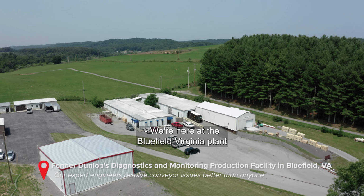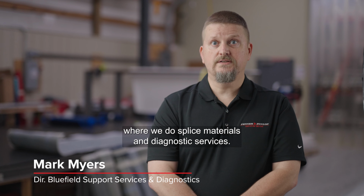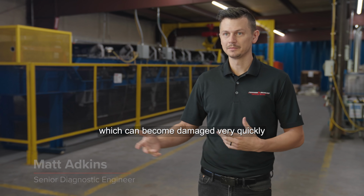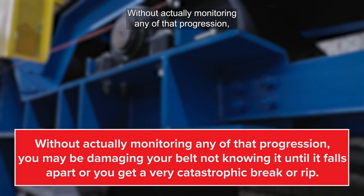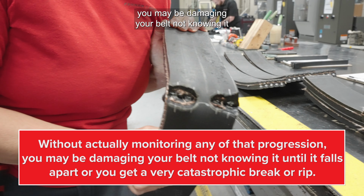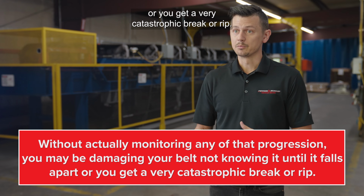We're here at the Bluefield, Virginia plant where we do splice materials and diagnostic services. You buy a really expensive conveyor belt, which can become damaged very quickly or over a duration of time. Without actually monitoring any of that progression, you may be damaging your belt, not knowing it until it falls apart or you get a very catastrophic break or rip.